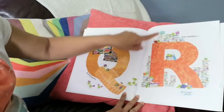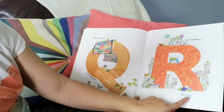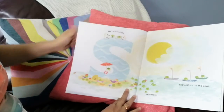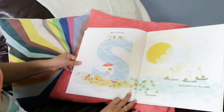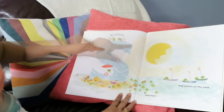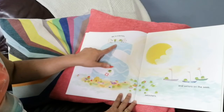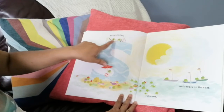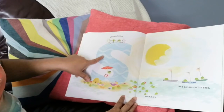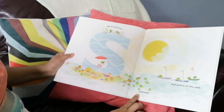Readers. So these are the readers. Look at them reading all those books. Next page, please. Let's turn the page then. After R, what do we see? What letter do we see? S, right? It's like a worm or the neck of the swan, right? We are scientists. So here, look, they're experimenting in their lab. Scientist starts with S.